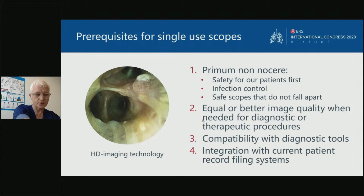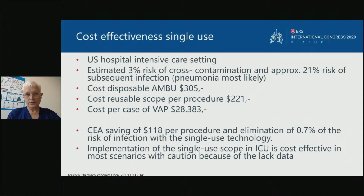have equal or better image quality than the current diagnostic scopes we use. It should be compatible with the diagnostic tools that we use, so the biopsy forceps, for example, or all the other tools that we use. And it should be easy to integrate in the current patient record file, so we can share the images in the file of the patient and have our colleagues have another look at it and show them what you've actually done.